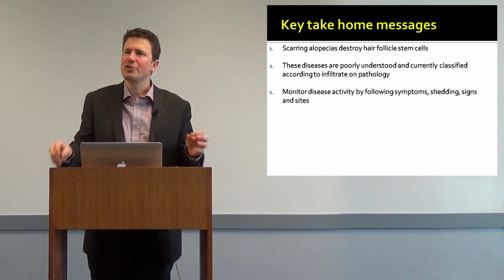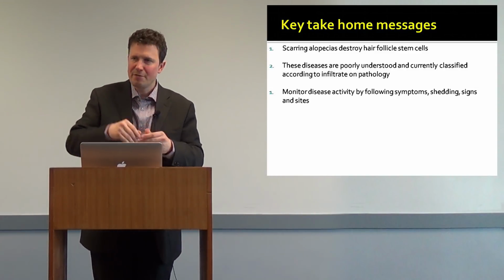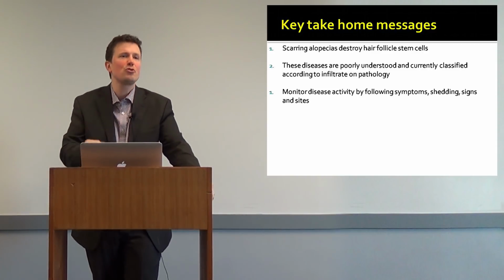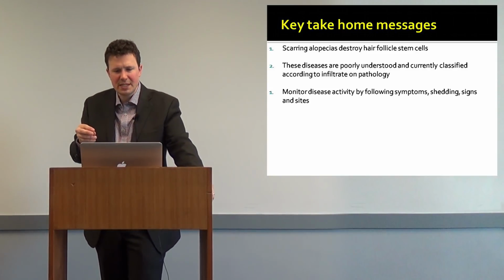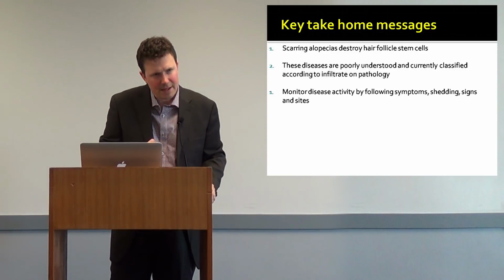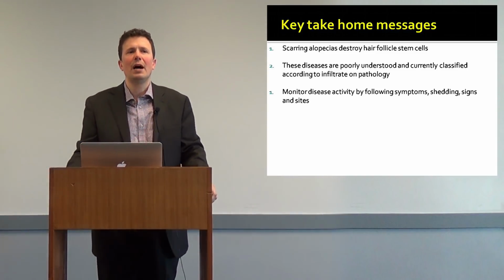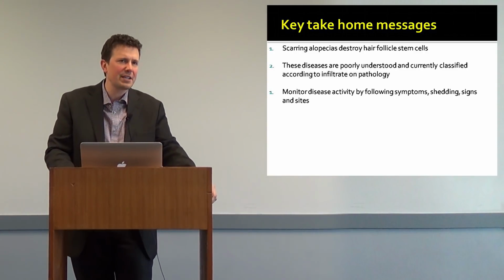These diseases are poorly understood, but presently we classify them according to the infiltrate on biopsy. If there's a lot of lymphocytes, we group it as a lymphocyte-associated scarring alopecia. If there's a lot of neutrophils, it's a neutrophil-associated scarring alopecia. And remember, we follow disease based on the symptoms, the signs, the shedding, and the sites, those S's. A photograph is extremely valuable to follow scarring alopecia. And without a photograph, I would find it very difficult myself to follow many of the patients in my practice with scarring alopecia.